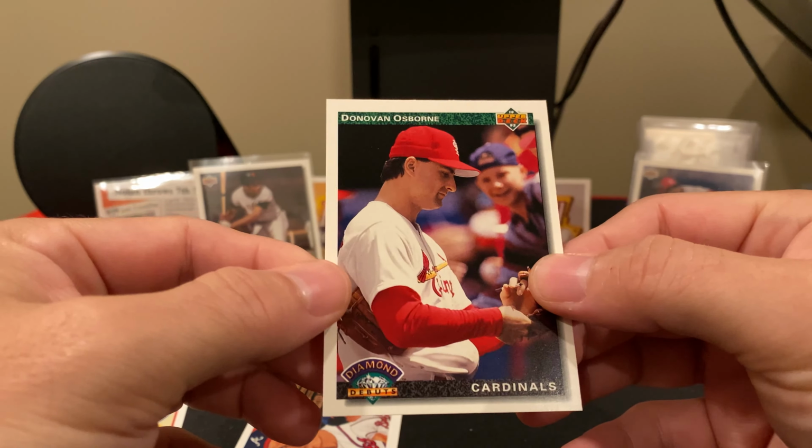Okay, so last pack. Let's see what we get. Let's see if we get one of those elusive Johnny Bench cards. Oh, here we go. This is a Bloodline, and this is a great Bloodline card. Ken Sr., Craig, and Ken Jr., the Griffeys. So very, very cool.